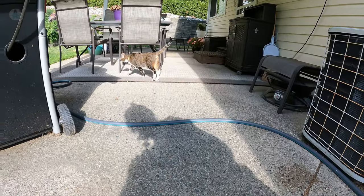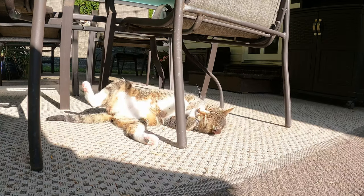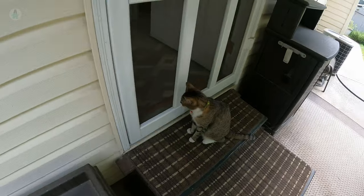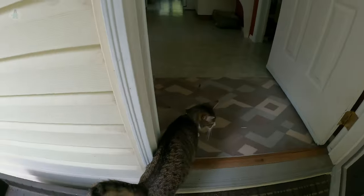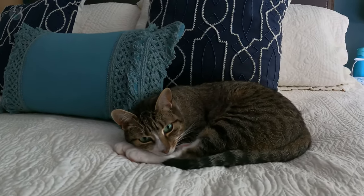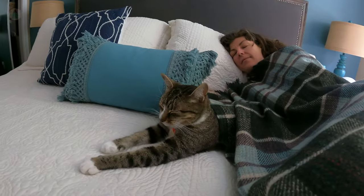He loves bathing and resting in the sun on the patio in preparation for his afternoon napping session on our bed. Afternoons are lazy and spent cleaning himself and napping. Sometimes I join in.